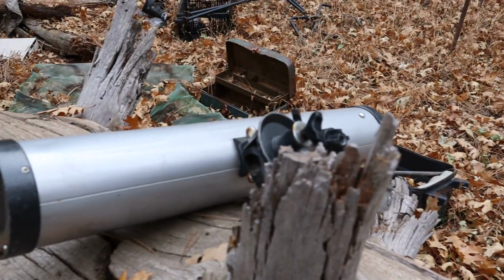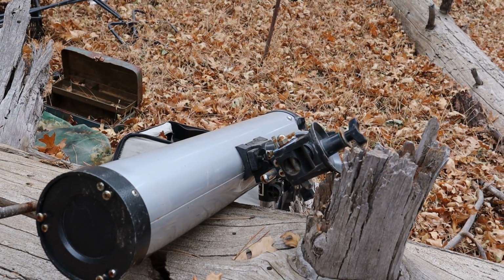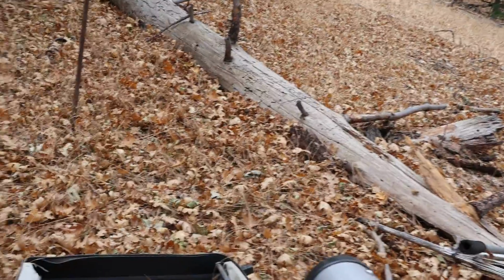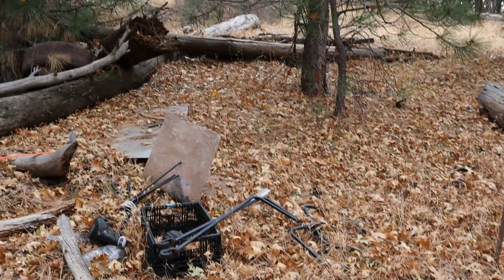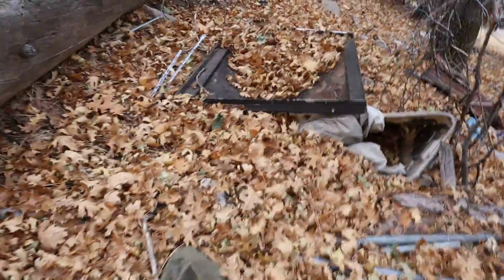And another telescope. Somebody must have liked looking at the stars out here. Luggage, fishing tackle box. Old tires. Tarp.